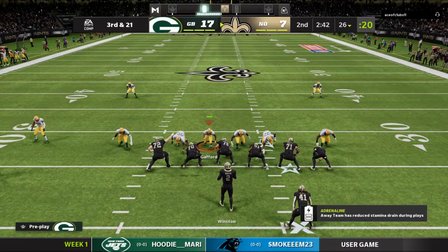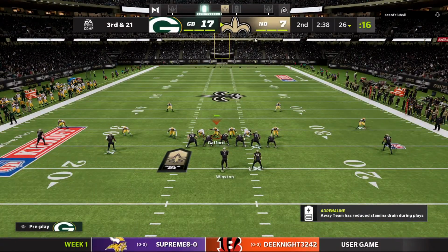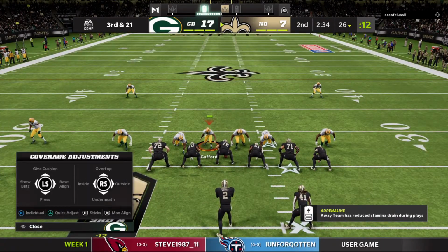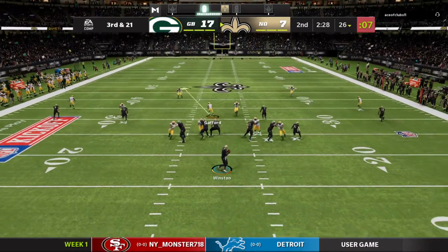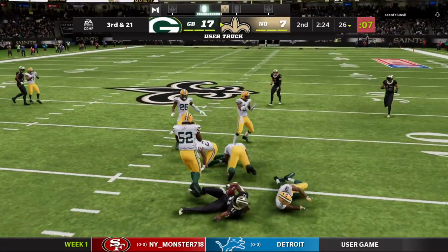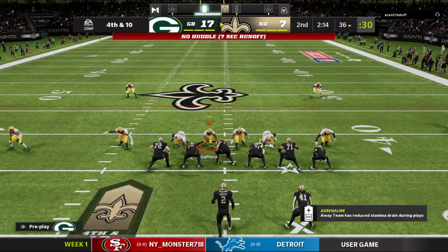So now after the sack, Winston and the Saints needing to figure out what to do. Tough play, 3rd and long. Now on 3rd and long, they'll look to throw. Trucks over him. And he'll be taken down well before the first at about the 36-yard line.